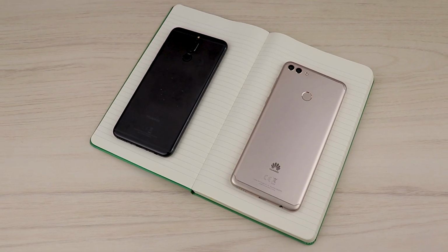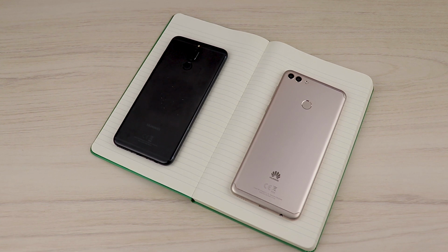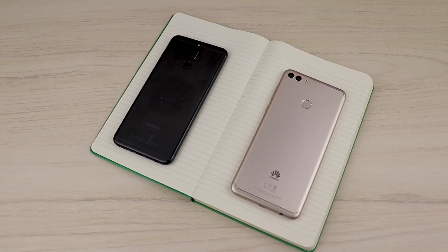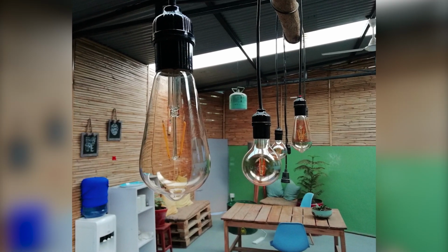Huawei, just like the Nova 2i, is marketing the Y9 2018 as a camera phone. It is understandable as the phone packs a similar 4-camera setup as its cousin. The rear of the device houses two of the 4 cameras, combining a 13-megapixel and a 2-megapixel sensor. Shooting pictures with the pair has been a surreal experience.